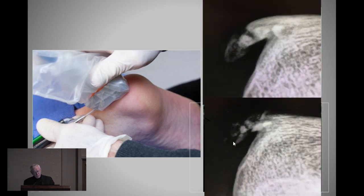And here's another more dramatic example of a very prominent spur, and it's been pulverized. And these, in my experience, usually resorb. If you can knock them off to this level and pepper them to this extent, over time this resorbs. It tends not to recur.